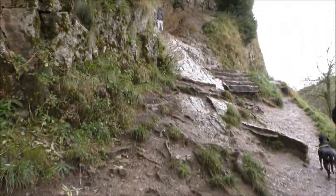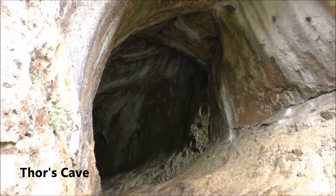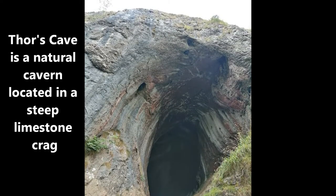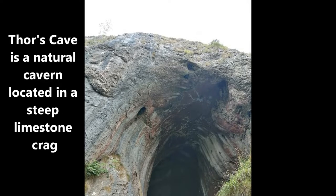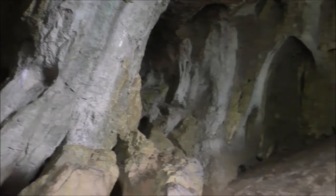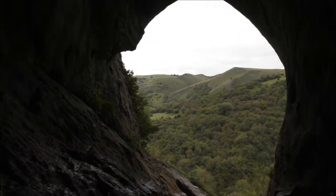And here we have Thor's cave. Just look at that view.